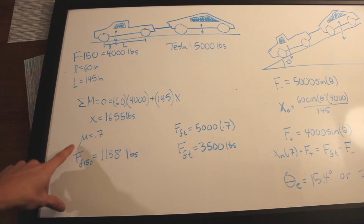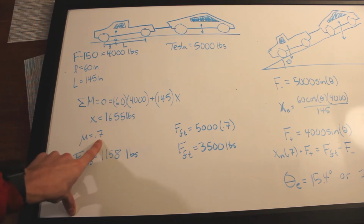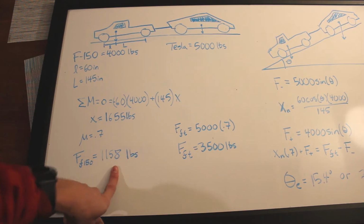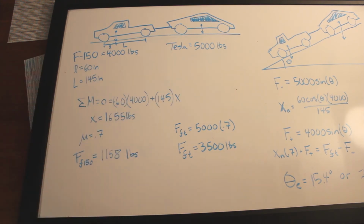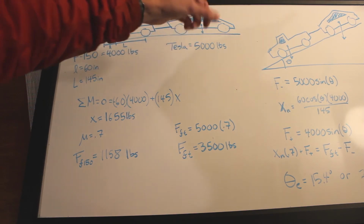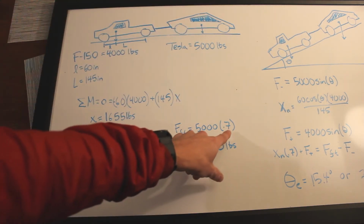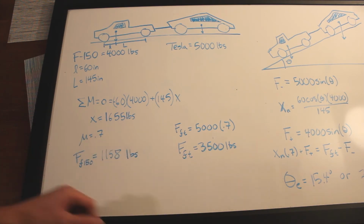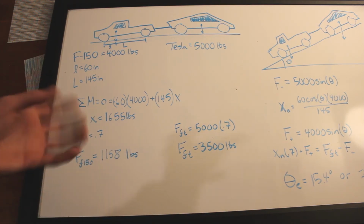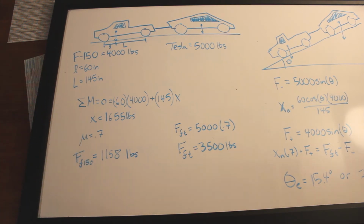And then if we take into account the friction, which will be the same for both cars, with a coefficient of 0.7, the frictional force for the F-150 is 1,158 pounds, all right? For the Tesla Cybertruck, it's going to be the same for each wheel. So we just do the total weight times 0.7 again, and we get 3,500 pounds for the frictional force. Okay, so this is your effective frictional force, right? So this is the friction that is actually going into moving the truck forward, okay?